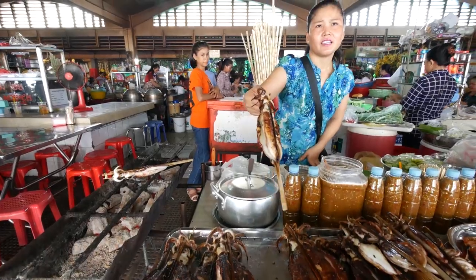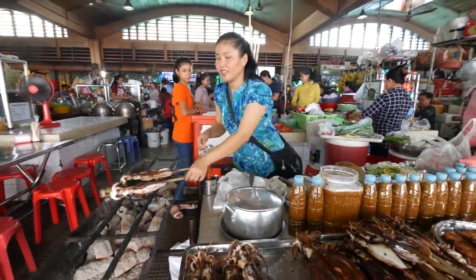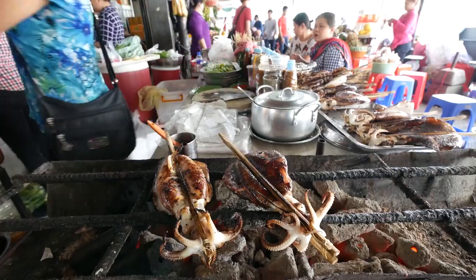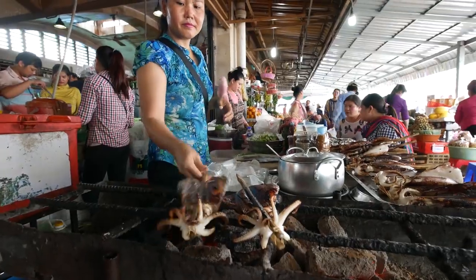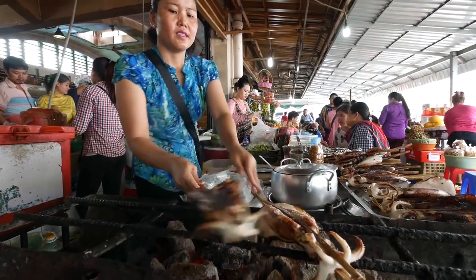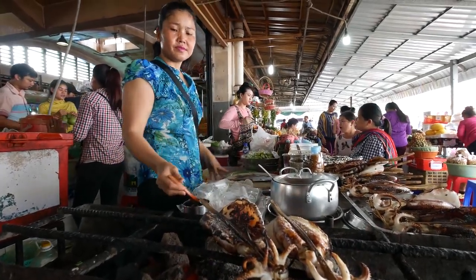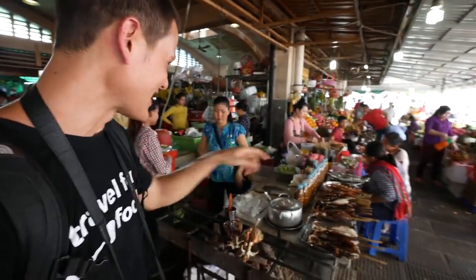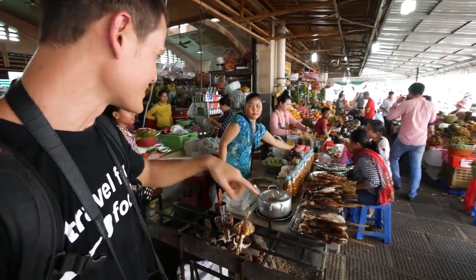Oh, this is a squid section. Okay. We saw the gigantic squid, and Ying loves squid, I love squid, so there was no way we could pass this up without trying one of these giant squids. And she has them pre-grilled over here, but then she's grilling more.